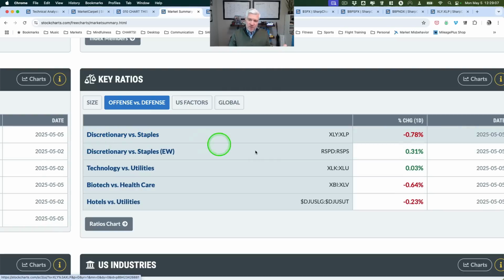So if this ratio is going up, that means offense is outperforming defense. Investors are optimistic. If defense is outperforming offense, this ratio is going down. Investors are less optimistic about the growth in economic conditions.